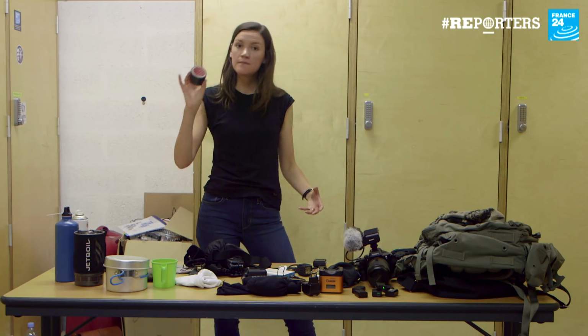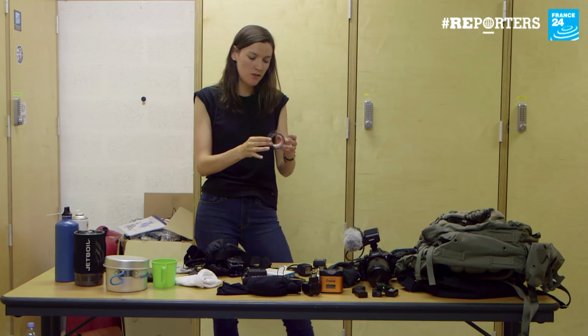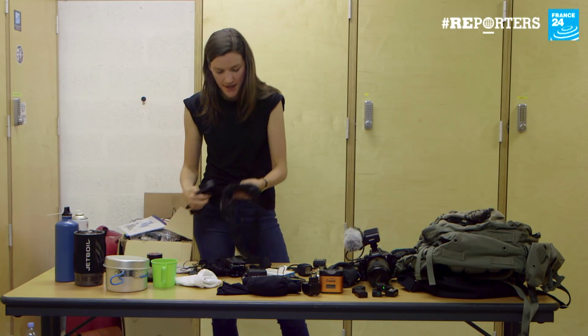Gaffer tape. I would never film without gaffer tape. You need gaffer tape. You always need gaffer tape. You never know when you need to stick something somewhere. Always, always take gaffer tape. And these. So first of all, goggles.